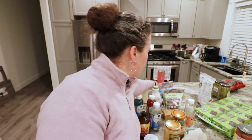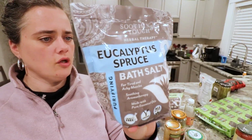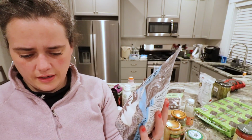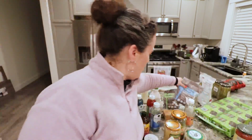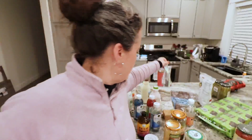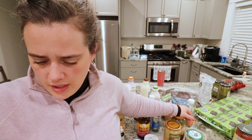Eucalyptus. Oh, and I got bath salts. I'm going to take a bath after this. So I got this one, which is a eucalyptus spruce. It's purifying. And then I got cedar sage. This one is restoring. I don't know why. I just got them. So I'm kind of excited about that.